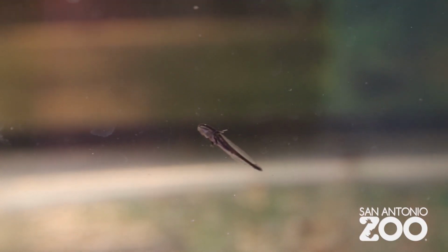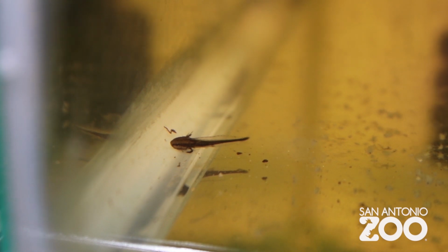In addition, this year has been especially exciting for us with all the breeding news with the salamanders. So some of my favorite memories, of course, are also the days where I found out that we were successful with breeding these species that have never before been bred in captivity. So that's been incredibly rewarding as well.